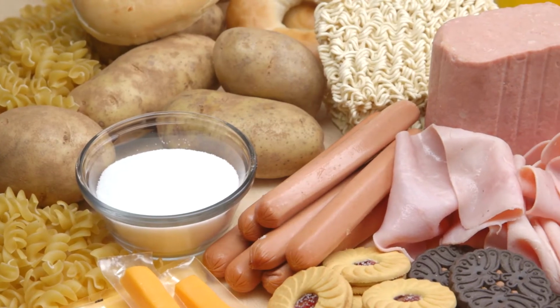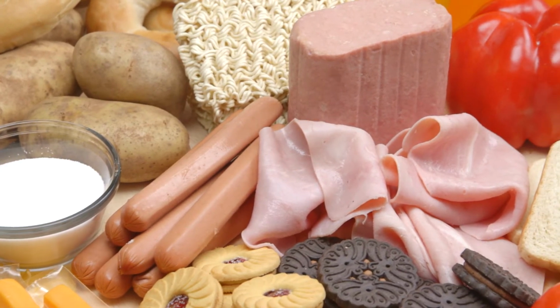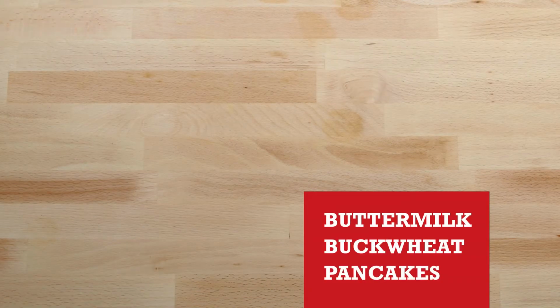Arthritis sufferers often have a hard time changing their diets after so many years of eating a certain way. So let's take some baby steps in the kitchen. Today we'll make some classic recipes completely anti-inflammatory. You can manage your arthritis symptoms and have your pancakes too.